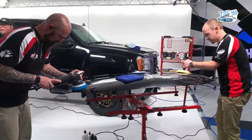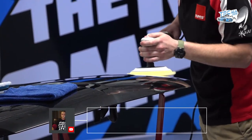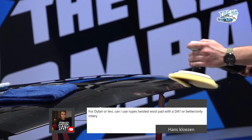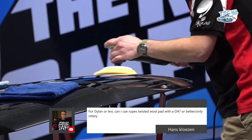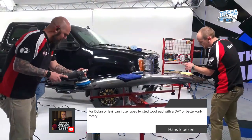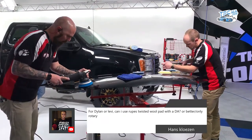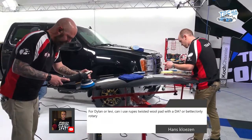I'm getting splattered. Okay, I'll throw them up on the screen while the guys are working. Hunt says, for Dylan or Levi, can I use the RUPES twisted wool pad with a DA, or is it better or only rotary? Only rotary. Yeah, rotary. It would be a very bad experience on a DA. That's why we have the specific DA wool pad.